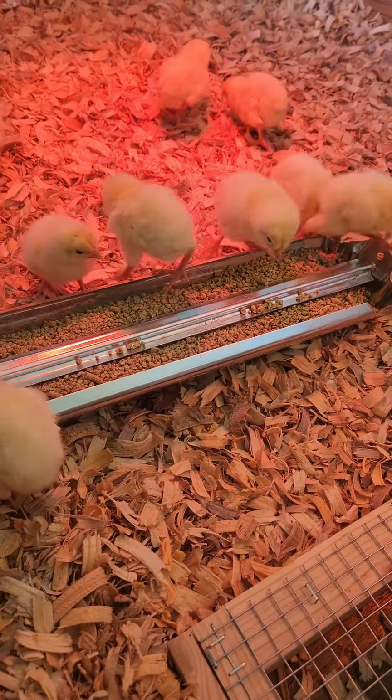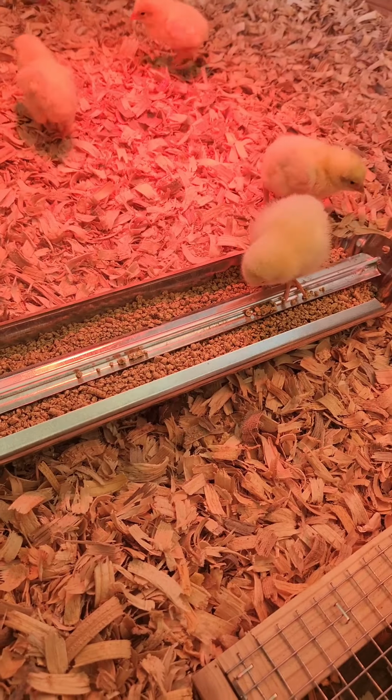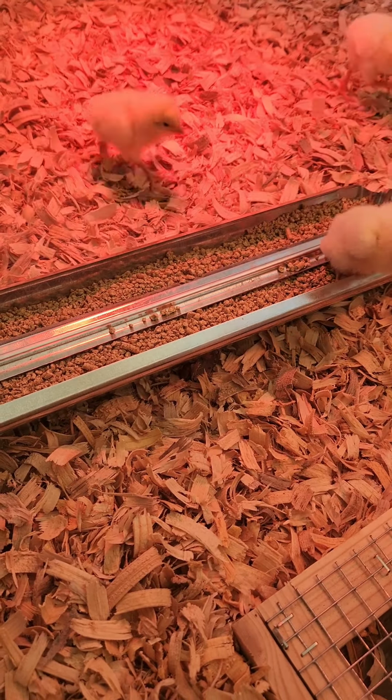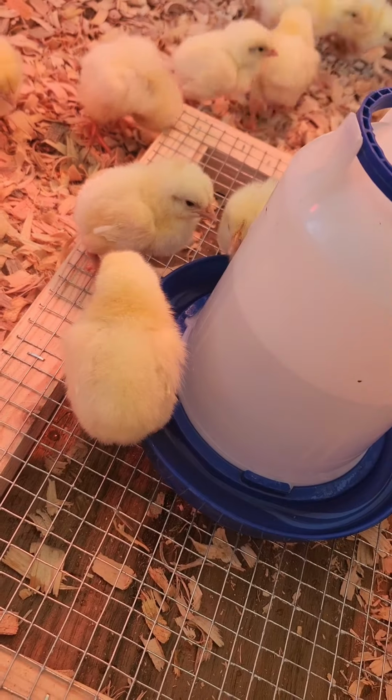Why are they walking though? I don't know, those crumbles seem a little bit big to me. I don't think they know this is food. They're definitely thirsty.